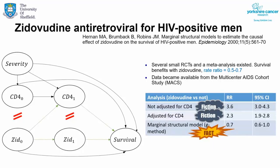So the analysis gave a result very similar to that seen in the RCTs. So without doing that G method analysis, there would have been concern here because the simple analyses of the observational data seemed to suggest that zidovudine treatment actually caused death in clinical practice, which didn't fit with the results from RCTs. But using the correct type of analysis, it was possible to remove those backdoor paths, control for the time-dependent confounding, and estimate the true treatment effect on survival.